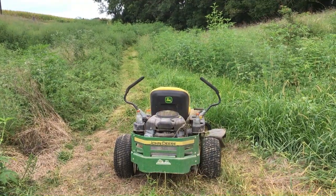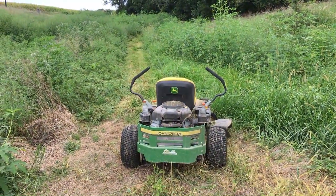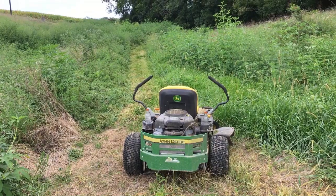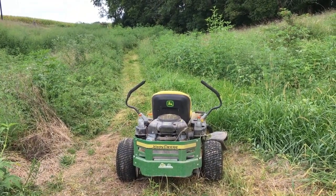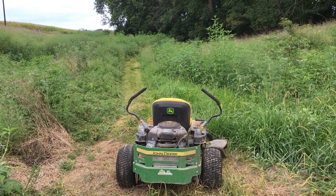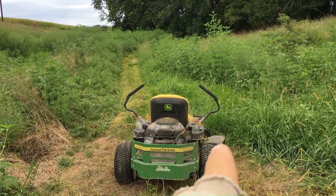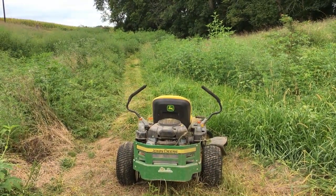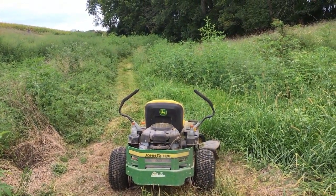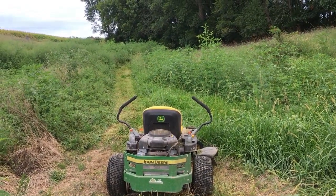Boy, that stuff is really thick. Look how thick it is on this side. I'm going to cut down that side now, on the right side. Pretty thick, but I'll get through it. I just have to go up and down, back up a little bit and go forward again. Also have to keep my eye on it because it clogs up in there sometimes. I have to stop and clean it out, but I always shut the mower off before I clean that out.